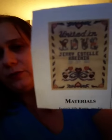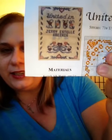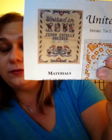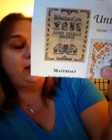So this is what the finished design looked like. And I'm going to apologize for the lighting in here. It's going to be dark soon outside where I live, so I have my lights on in my bedroom, and it's really not good lighting.